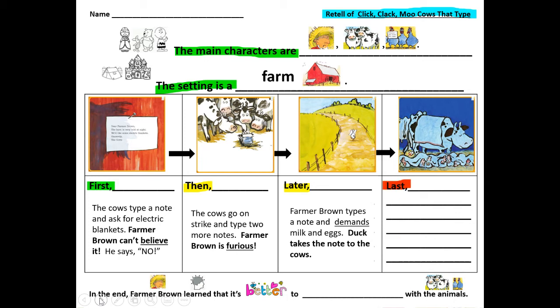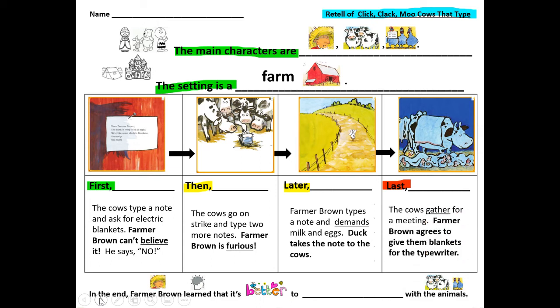And last, what happens at the end of our story? Last, the cows gather for a meeting. Farmer Brown agrees to give them blankets for the typewriter. So in the end, Farmer Brown learned it's better to make a deal with the animals.